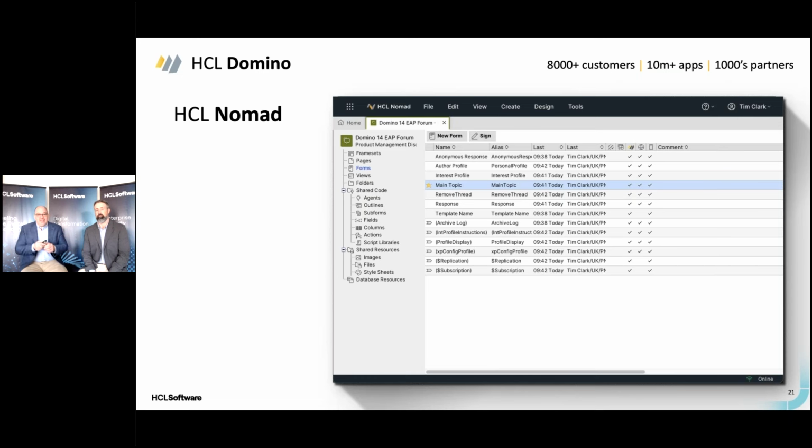And don't forget, as we've already described, our customers love that they can take Nomad Mobile and the native apps out on the road.